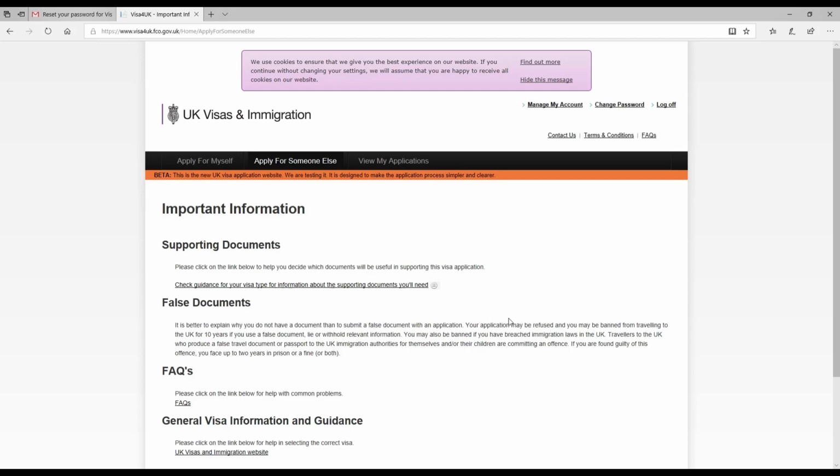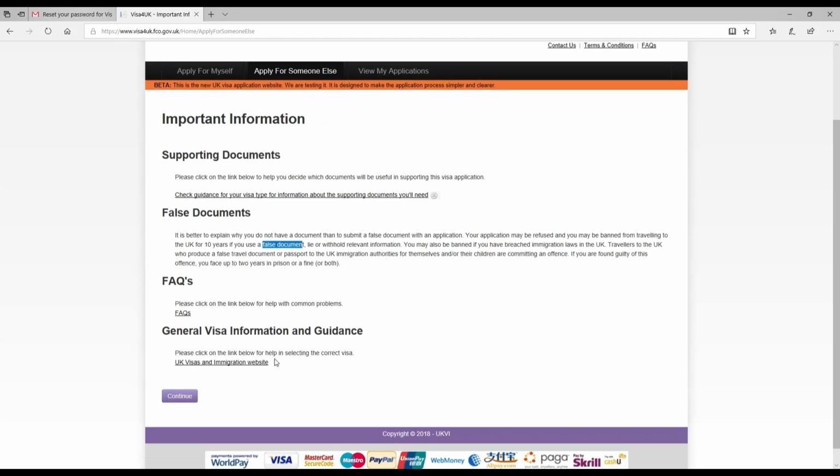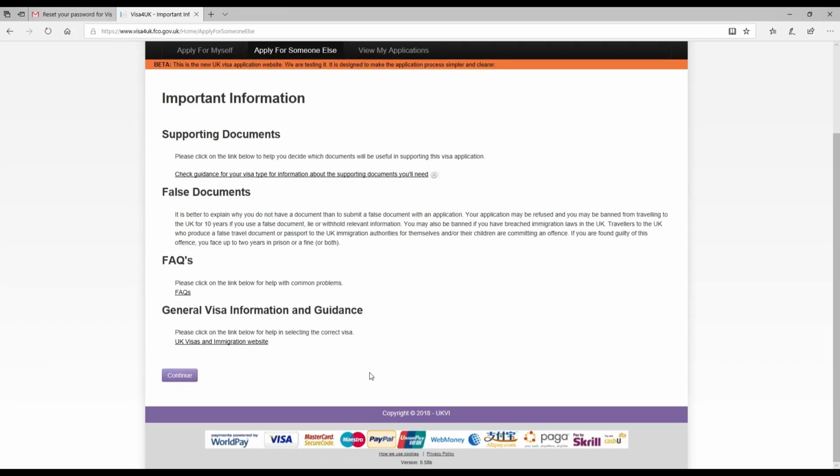Your application may be refused and you may be banned from traveling to the UK for 10 years if you use a false document. So this is very important to read. You may also be banned if you have breached immigration laws in the UK. And then there are some facts, general visa information and guidance. I just clicked on continue.